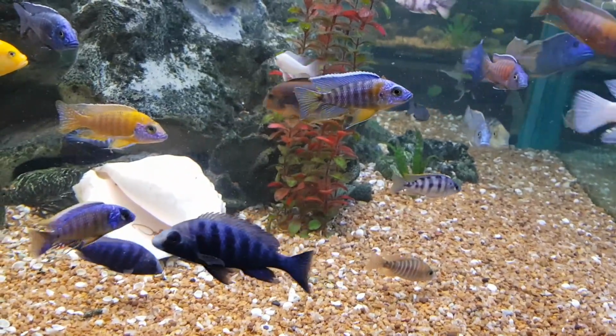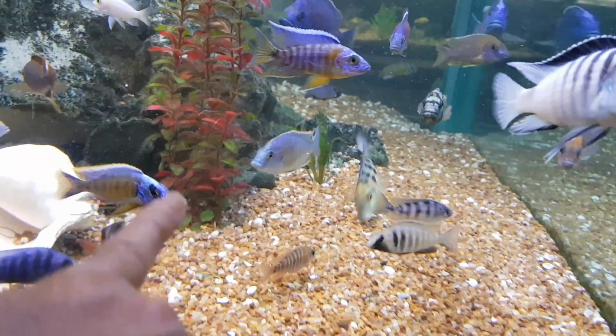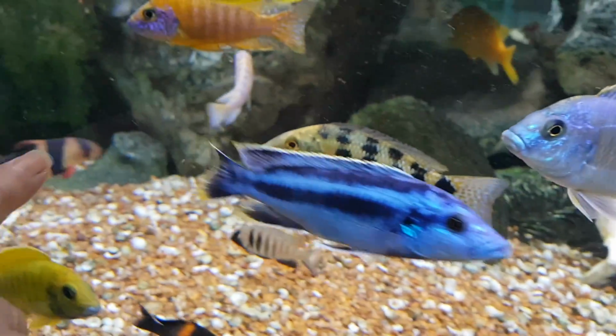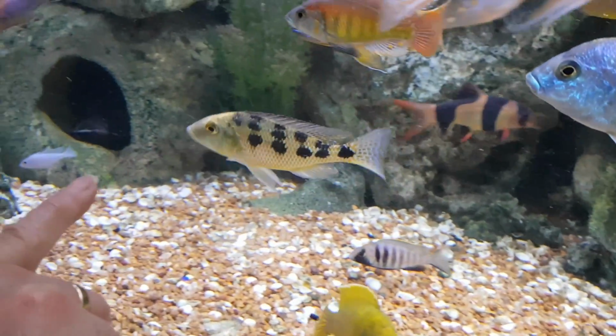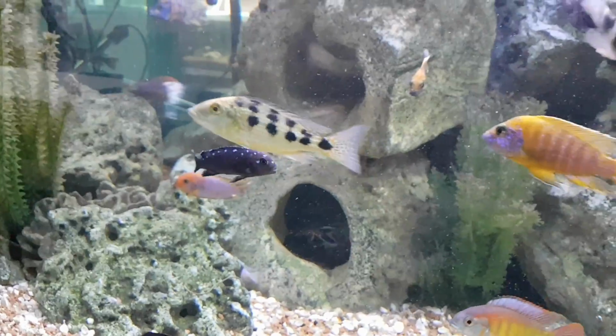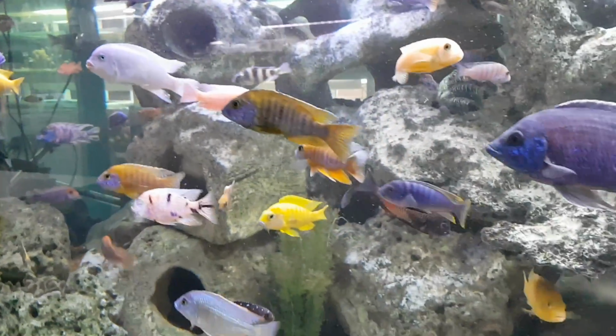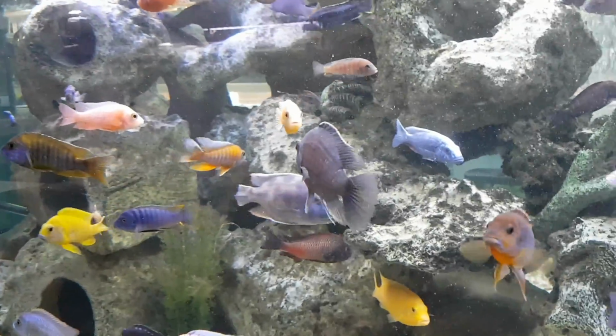Rostratus, coming around here at the side with the spots, a bit of a scratch. Now, rostratus are a very difficult fish to keep good weight on in all sorts of situations. They're a bottom sifter in the lake themselves, that digs big pits in the lake, so they're feeding constantly all the time.